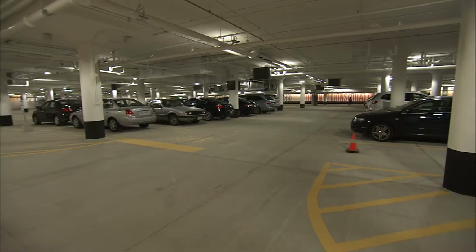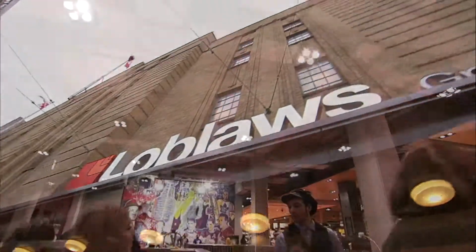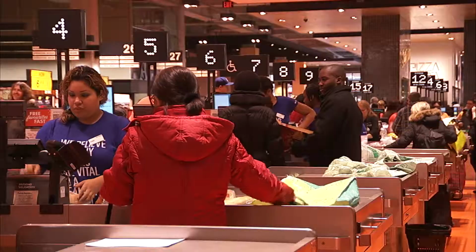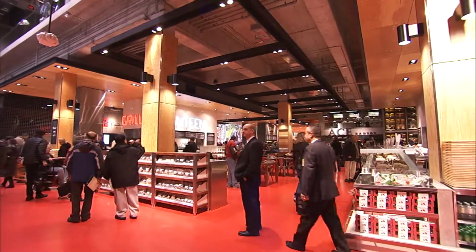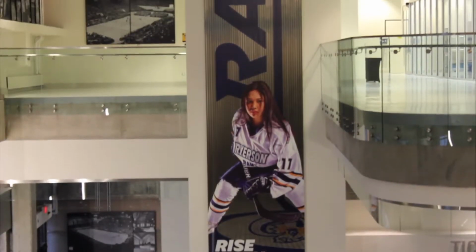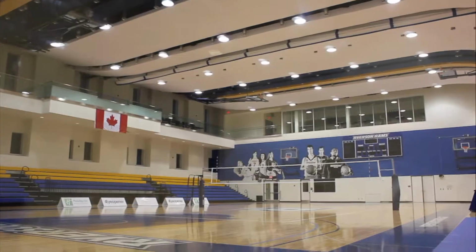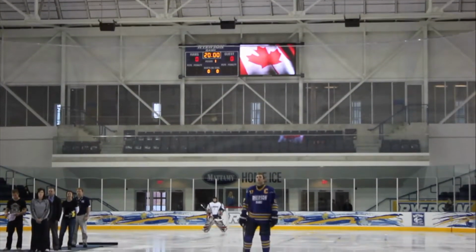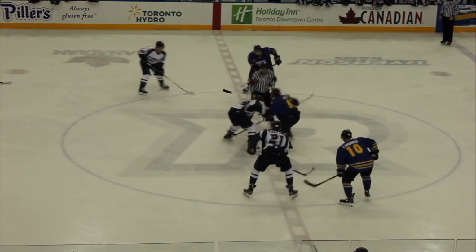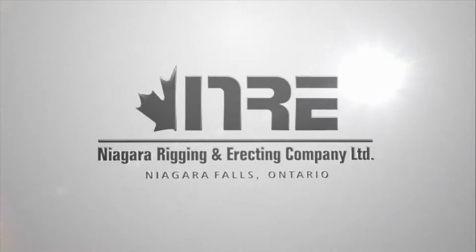The lower levels house a new parking facility and a flagship Loblaws grocery store. While Ryerson University's Mattamy Athletics Center occupies the upper levels, a true combination of art and technical innovation. And none of it would have been possible without the determination and ingenuity of Niagara Rigging and Erecting.